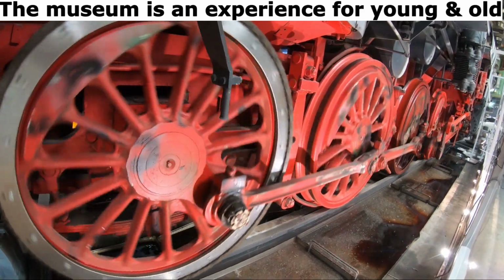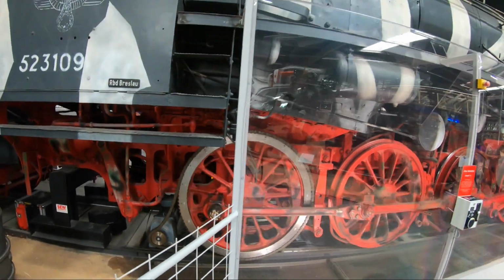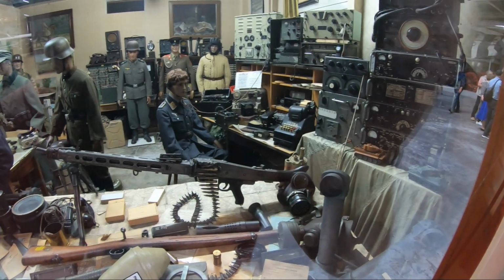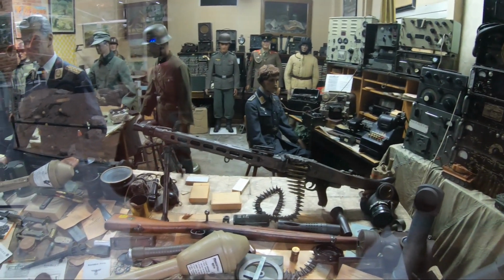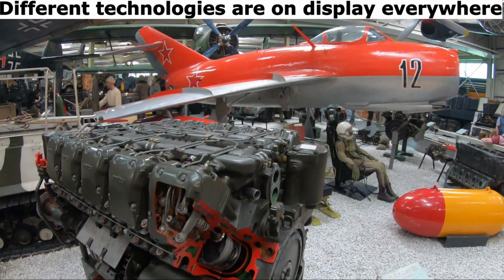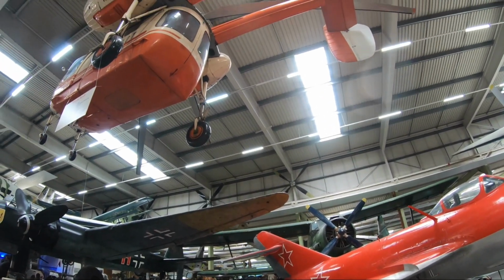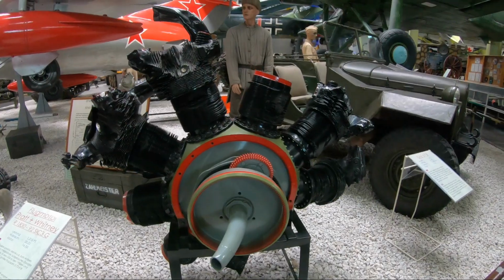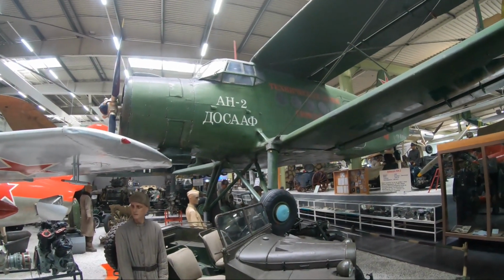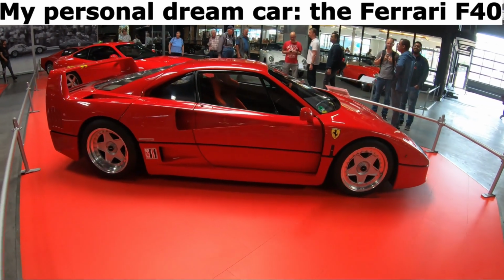The museum is an experience for young and old. Different technologies are on display everywhere. My personal dream car, the Ferrari F40.